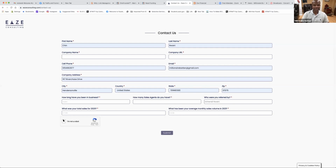Fill out this. Then it's going to take you to the next page. You're going to submit it. After that, you're going to get an email. And when you get that email, they're going to set up a Zoom meeting just like this. They're going to walk you through everything, explain everything to you for you to get your school set up. Then they're going to send you the agreement. You're going to pay the $800 to have your business set up, your school.